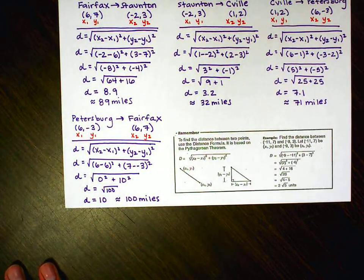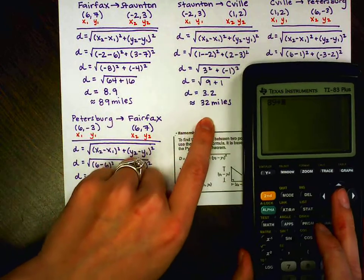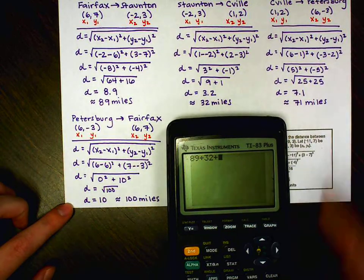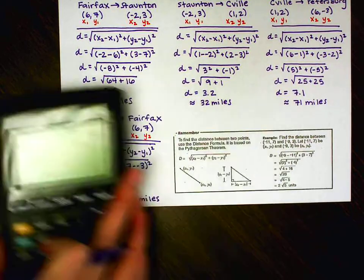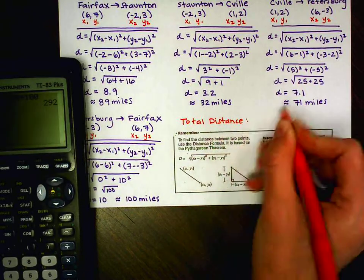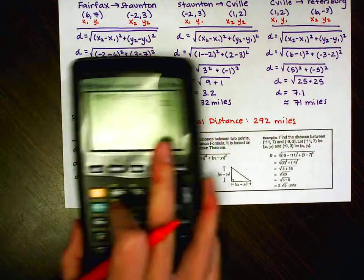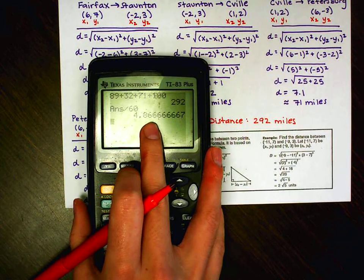So at the beginning of this, I said my goal is to figure out how long my trip is. So now I'm going to say, okay, my drive to Staunton was about 89 miles. My drive to Charlottesville was about 32 miles. There we go, you can see better. My drive to Petersburg was about 71 miles. And then my drive home was about 100 miles. So in the whole trip, my total distance traveled was approximately 292 miles. So now I can figure out if I'm going 60 miles per hour, it's going to take me about almost 5 hours to do the whole thing.